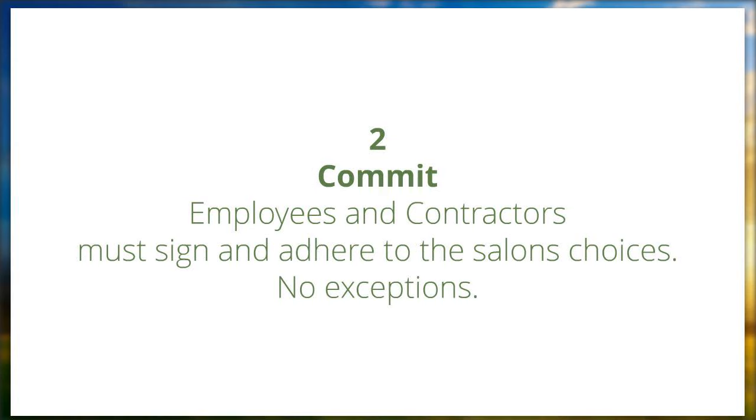Number 2, you need to commit. You as the salon owner, all of your employees, your contractors, your booth renters, anyone that has anything to do with working inside of that salon needs to sign and adhere to those commitments that you're making. And there should be no exceptions. Because if you let Tammy off the hook because she's kind of difficult to deal with, kind of you don't want to rock the boat with her, then everybody else in the salon sees that you're not serious. So even Tammy has to jump on board.